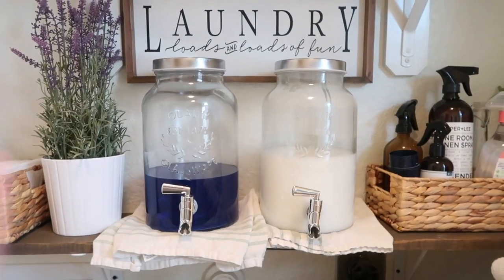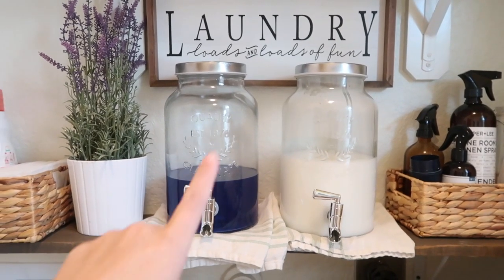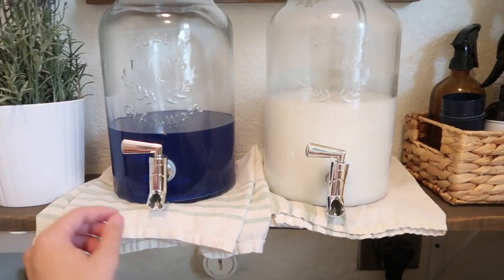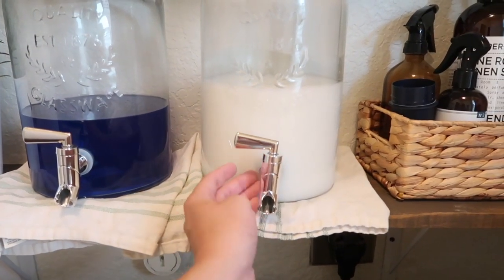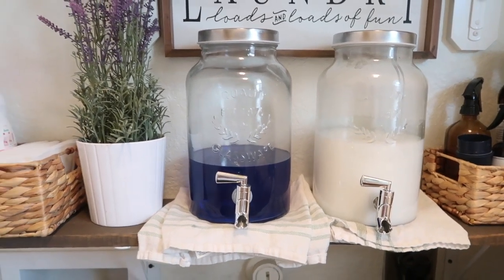So I went and got another one because I wanted my softener to go in one. So I have detergent and softener. I put these towels underneath them because I wasn't sure if they were going to leak. Around this part, it's not this part that I'm worried about. Nothing is coming out of here. It's just around here. And if they do, it's not really that big of a deal as long as it's not just like pouring out.